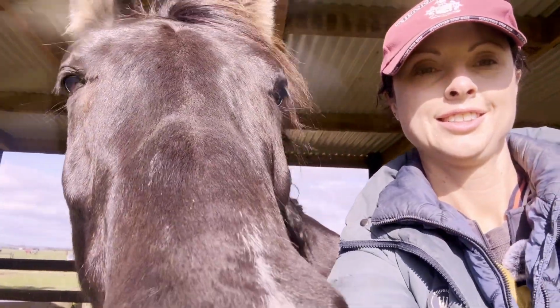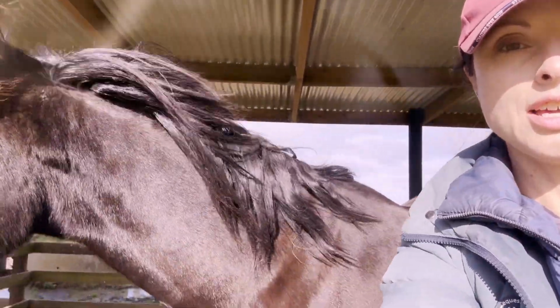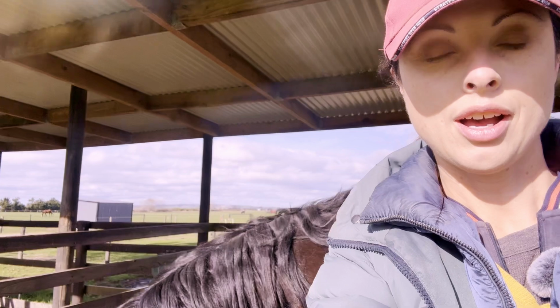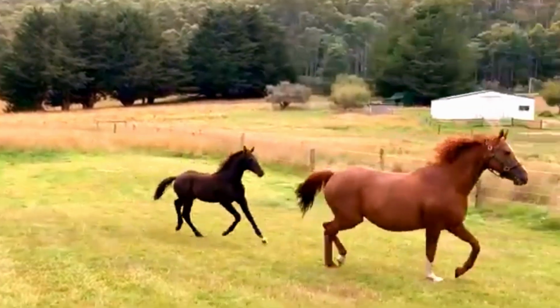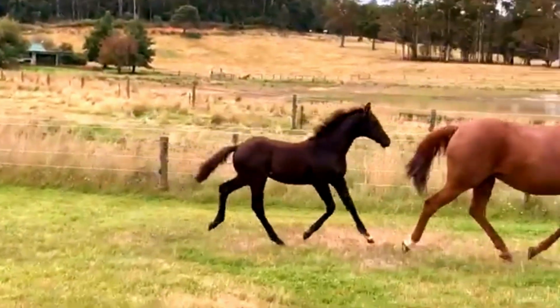Tazzy. So Tazzy is 4.5 now. I've had him since he was 4 months old. And you guys might know that I bought him from Tasmania, hence the name. He came from a really lovely lady called Sandra. At 4 months old, I purchased him and brought him home at 6 months once he was weaned.